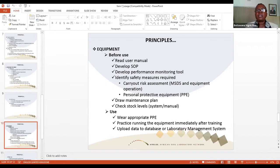Identify the safety measures required. Here we are saying you are going to be using a piece of equipment and you are going to be using chemicals to prepare the samples that you are going to be using on the equipment. You are maybe also going to be using some gases in the equipment. So you have to read the safety data sheets for this one so that you know what is required of you. Then that will also help you to determine the type of protection that you will need to use. Now that you have all that information, you sit and draw the maintenance plan.